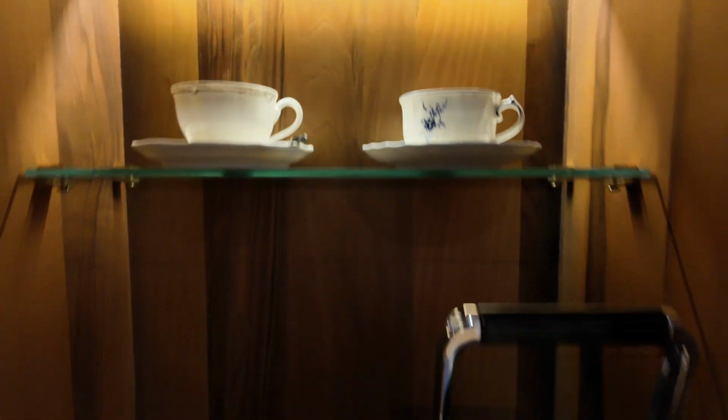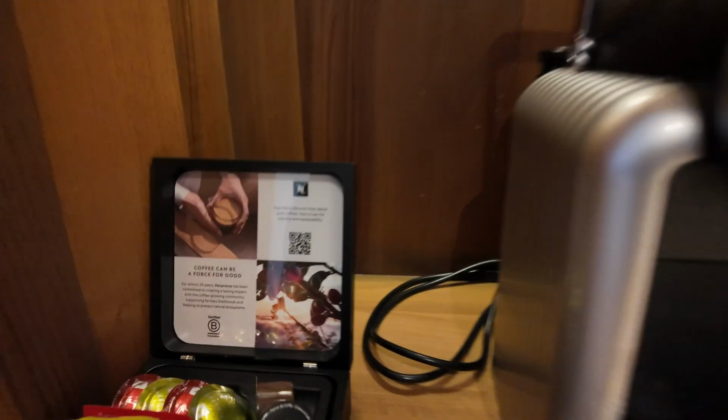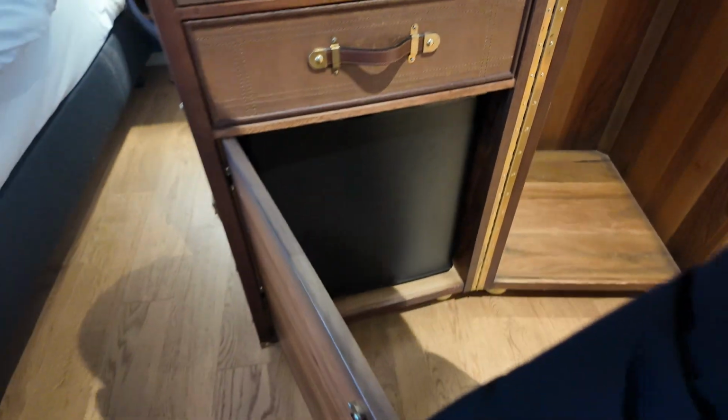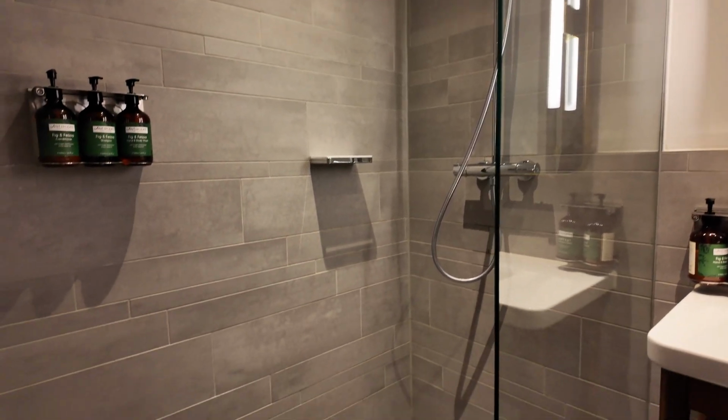So we've been given some kind of teacups there. There is an espresso coffee machine. Here we have all the coffee pods and some teas and hot chocolate there. Underneath we have a safe and some storage space. And this is the closet. It's kind of like an open closet to hang your clothes. And over here is the bathroom area.